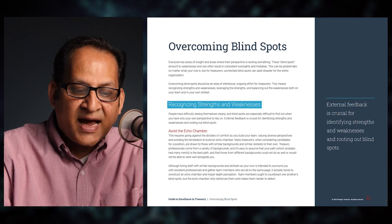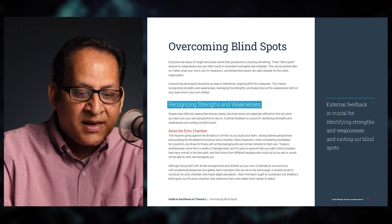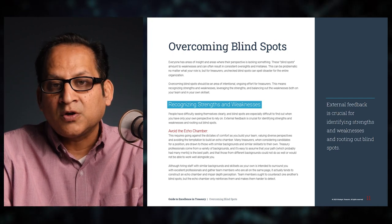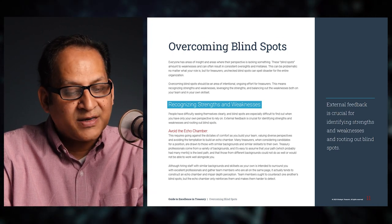This means recognizing strengths and weaknesses, leveraging the strengths and balancing out the weaknesses both on your team and in your skill set.